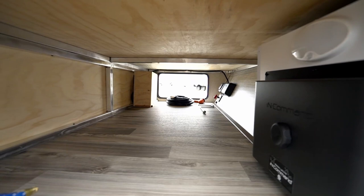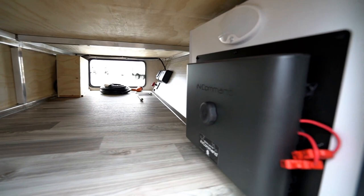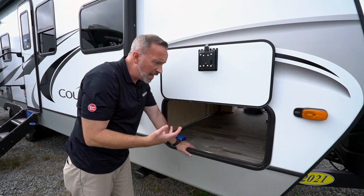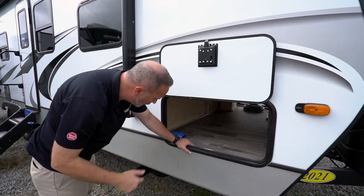There's our In-Command system control. Now the master panel is actually on the inside, but In-Command is a system that Keystone put into their campers where you can control everything from your cell phone. Let's say it's hot outside or whatever, and you're at work, you want to run the awning out, cut the air on, go for it.